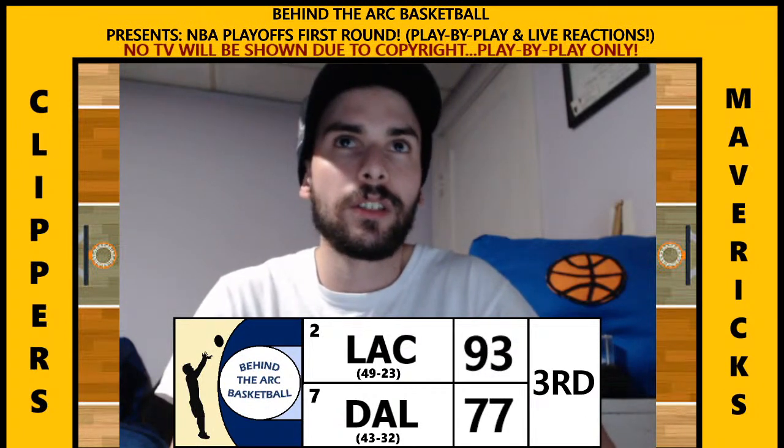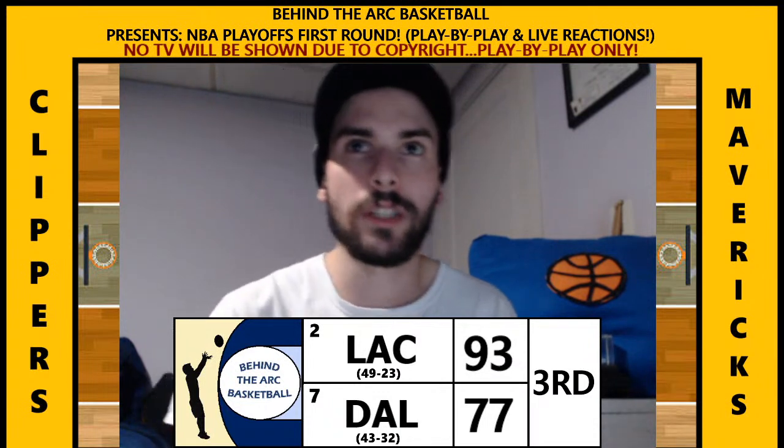That is not good. Luka is hobbling. He's got an ankle brace down. That does not look good. He is hobbling. So, Clippers at the free throw line. We're back to action right now. And both of the teams are in the bonus.